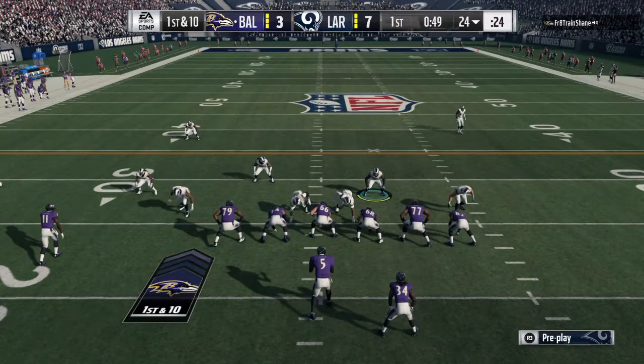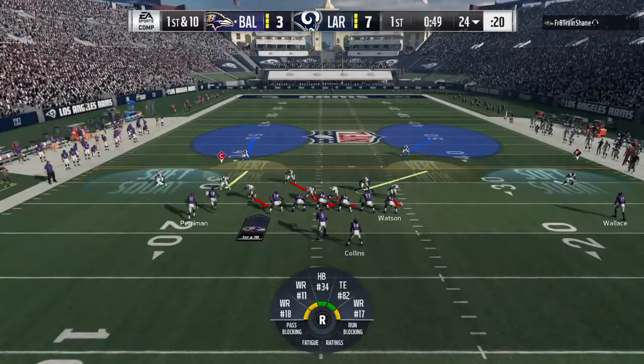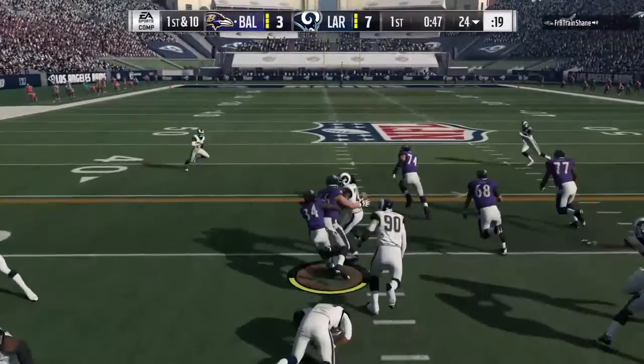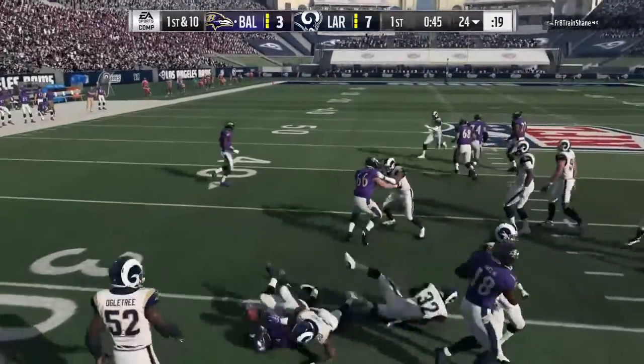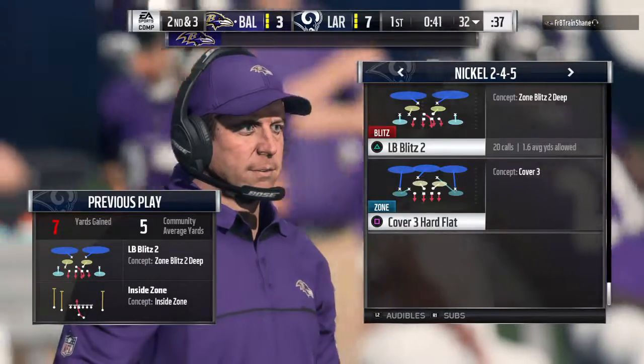I think they still need help at the skill positions. They've got to upgrade at wide receiver. Alex Collins stepped in and played well at running back, but he needs some help as well. And, of course, Joe Flacco's going to have to continue to get better at his position. They've got to score more points and help out that defense, which played so well in 2017.